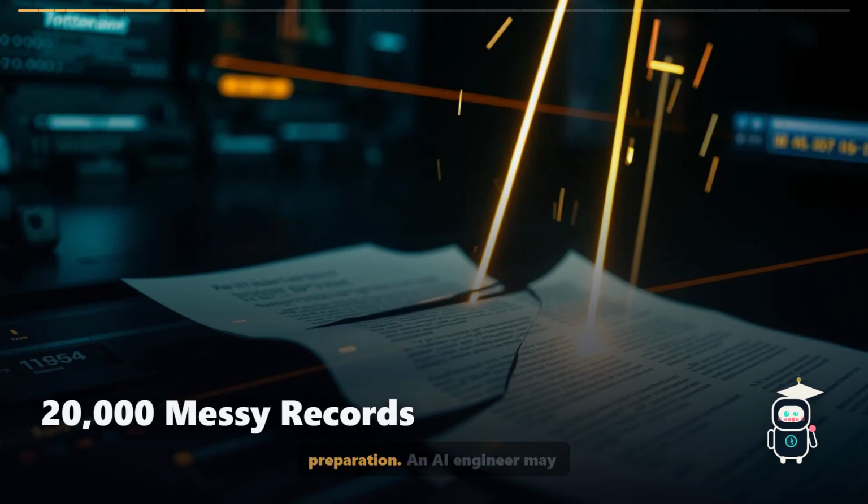That's data preparation. An AI engineer may work with data engineers, data scientists, or analysts on this step rather than owning every part personally. But the production lesson is the same. AI doesn't fix bad input data automatically. Before building the intelligent part of the system, somebody has to make the data trustworthy enough for the system to use.